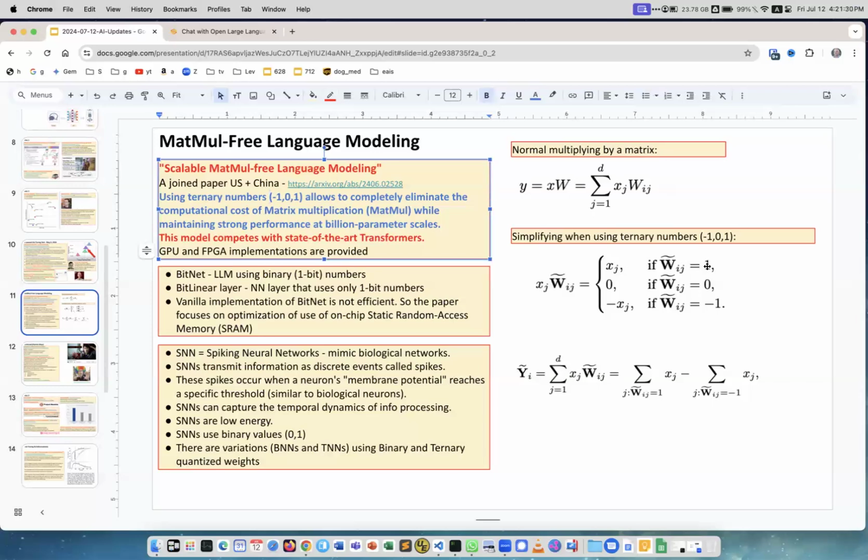So you either multiply by 1, that means you just take the value as is, or you multiply by 0, that means it's just 0, or you multiply by -1, that means you change the sign. So this is multiplication of a vector by a matrix. It comes to just addition. You take some values with 1 and some values with -1. So no real multiplication is needed, and that's how they achieve much better performance. Okay, there is some other text which I'll just skip.